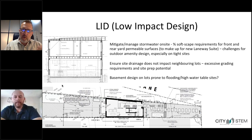So that's the one challenge that we have, and it's certainly something we take seriously, because the outside space in these small designs is, in my opinion, as important as the interior space in terms of livability. The other one is we are seeing a lot of sites that have challenges in terms of where they're located based on floodplains, and then high water table sites.